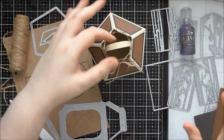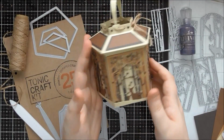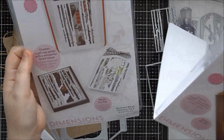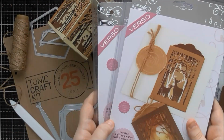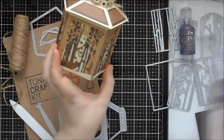So yeah. Hi, just thought I'd pop back in really quickly just to say I did go ahead and make the gorgeous 5-sided lantern using the Enchanted Forest Silhouette Tag and Wallet die set and the Wondrous Wood Silhouette Tag and Wallet die set. I said it earlier on in this video that I thought these would work really nicely with the lantern, and they do.